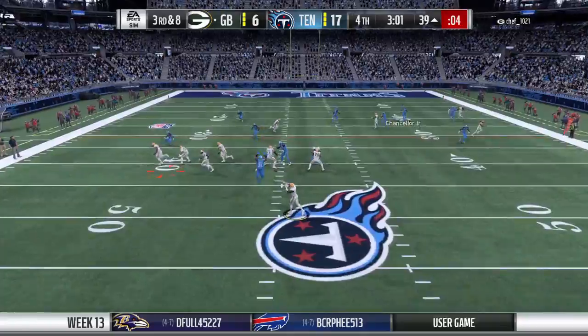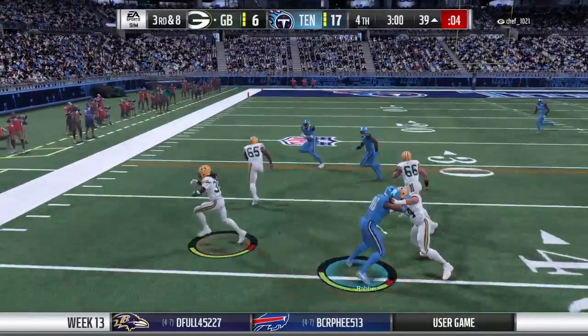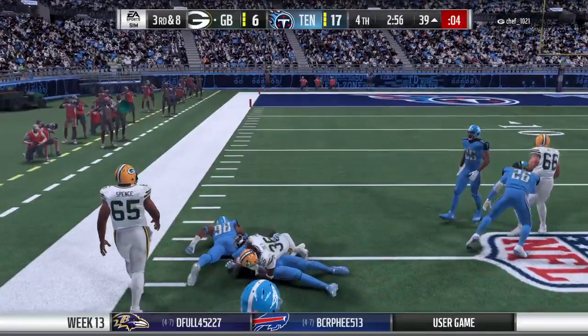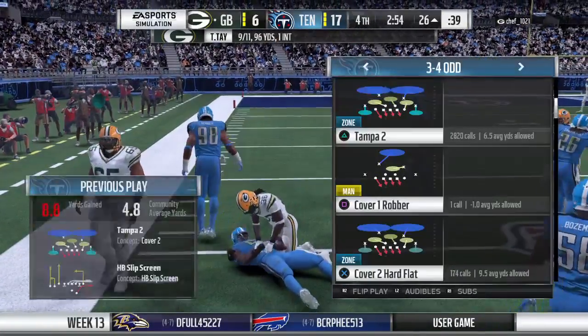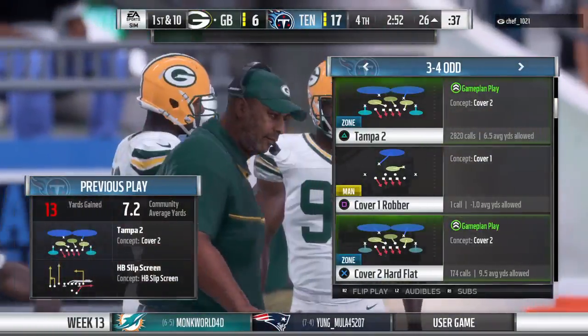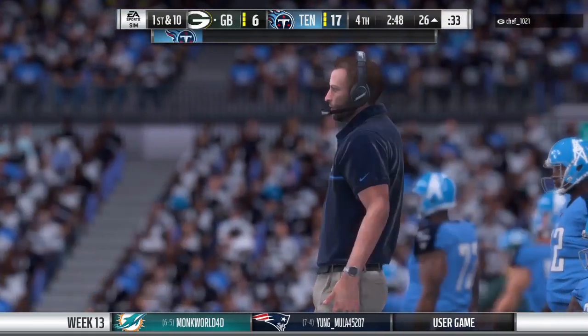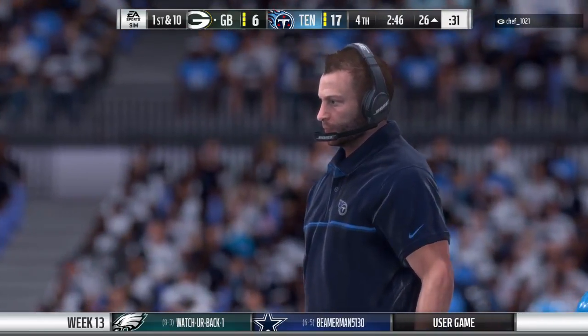Back to throw here. They'll try and set up the screen. It's complete. And he's able to pick up the first down here before he goes down at the 26. They give him 13 yards there on the play and a fresh set of downs.